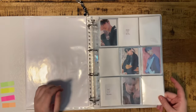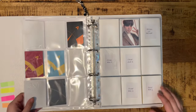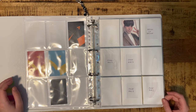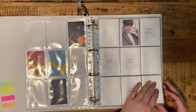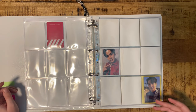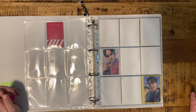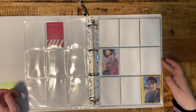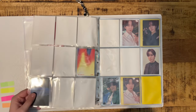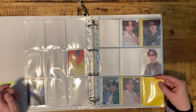So yeah, for Treasure Series, I'm actually doing quite well considering the albums are out of print. I'm quite happy with how far I've gotten. For Fever Part 1, I have absolutely nothing. Can't seem to find anything. Same for Fever Part 2. These two are all I have. It's sad, but I just can't find anything for it. And yeah, Fever Part 3, on the other hand, is going really well. So that is nice, I guess.